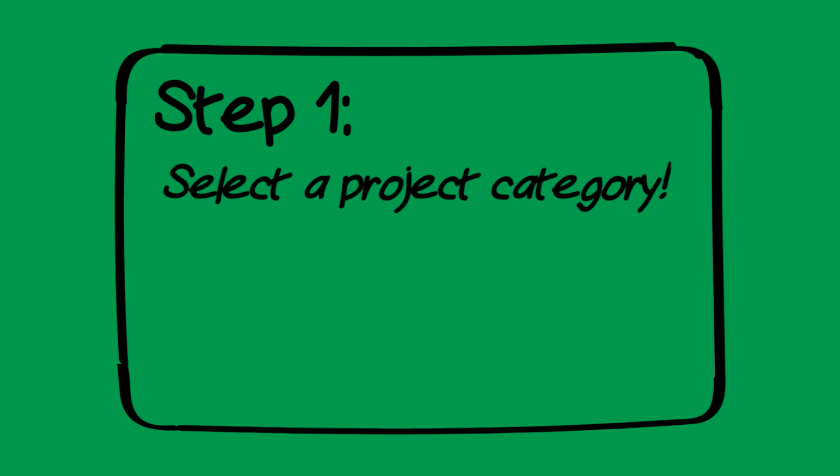Step 1 is to select a project category. There are over 30 project categories to choose from. A full listing is available on the Georgia 4-H website under the Project Achievement tab. Here are a few tips that we usually give students to help select a category.